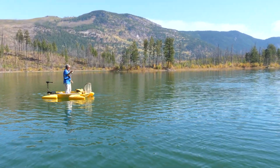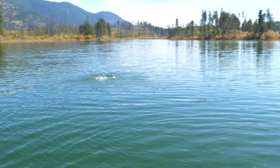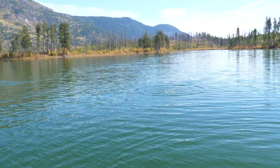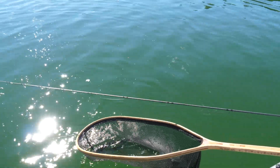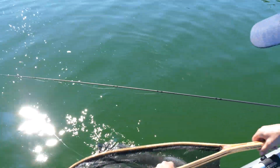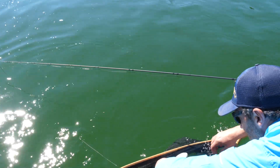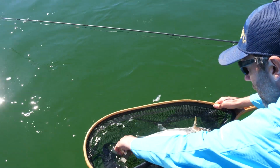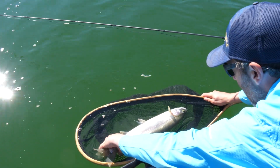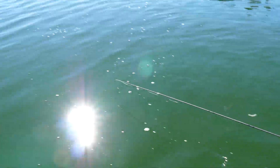Oh, all right. Oh, nice fish. All right, this guy's in. That's a tank. Side of the mouth, lower jaw, perfect. Yeah, let's turn this guy loose and see what the bulldog's got. Beauty.